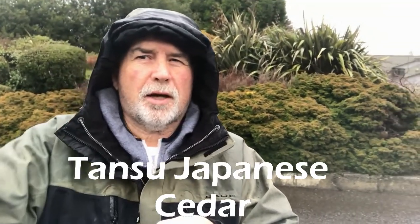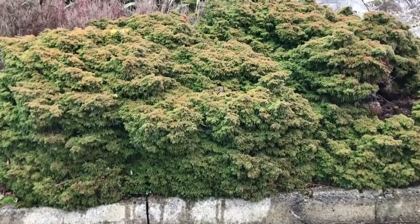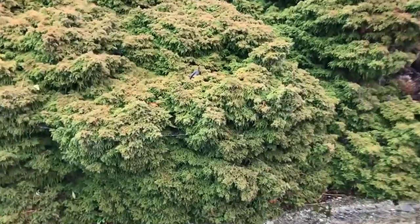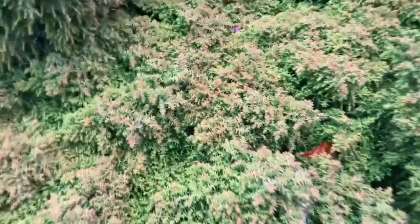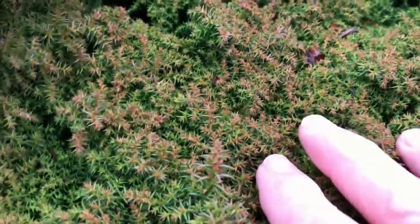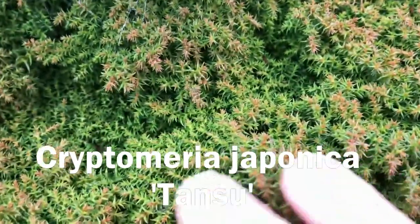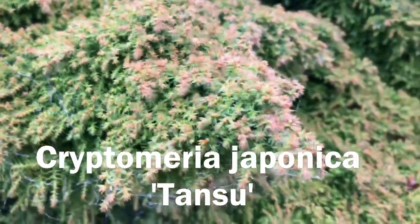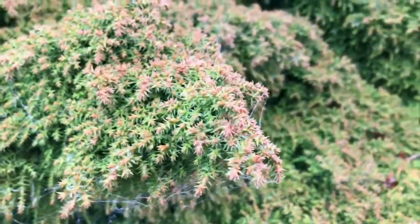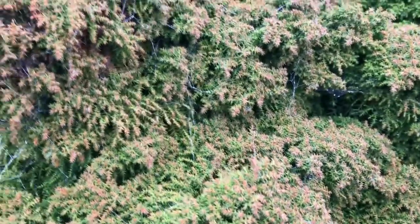Let's go take a quick look at it. You can see how big it is. It covers the curb. And let's take a look at these needles. They're little short needles. They're prickly. Here's my hand. You can see they're prickly little guys. Ouch! Look a little closer. They've got a little red tint to them. Definitely a specimen plant.